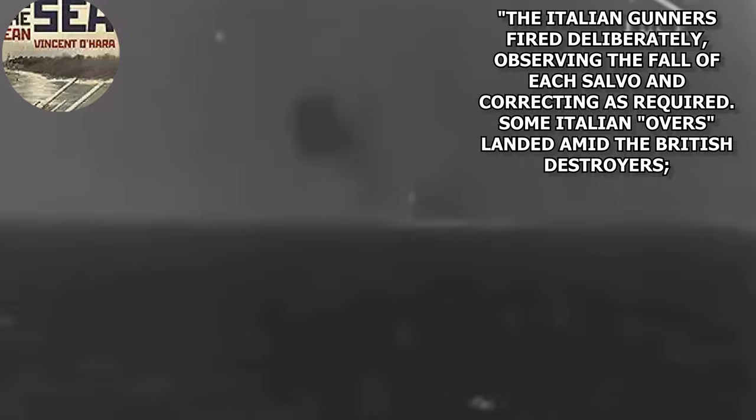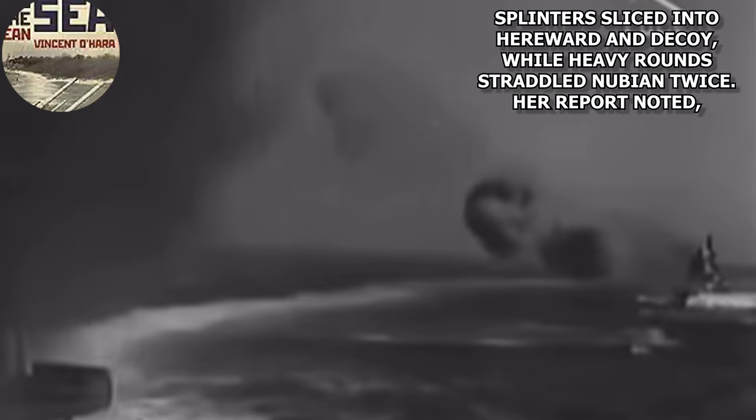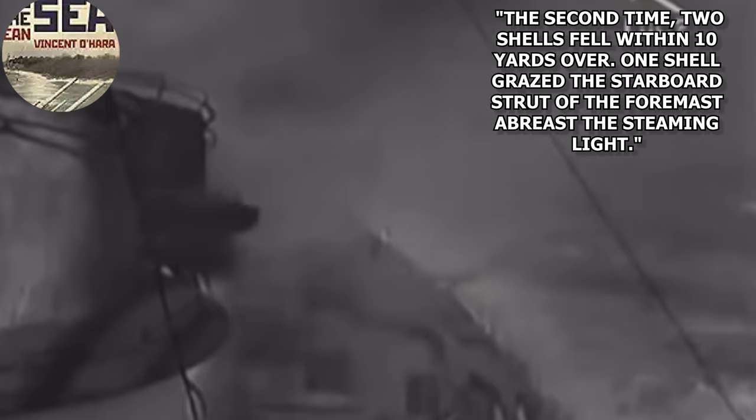To take from The Struggle for the Middle Sea, the Great Navies at War in the Mediterranean Theater 1940-1945 by Vincent P. O'Hara, who writes, "The Italian gunners fired deliberately, observing the fall of each salvo and correcting as required. Some Italian overs landed amid the British destroyers. Splinters sliced into Hereward and Decoy, while heavy rounds straddled Nubian twice. Her report noted, the second time, two shells fell within 10 yards over. One shell grazed the starboard strut of the foremast abreast the steaming light."